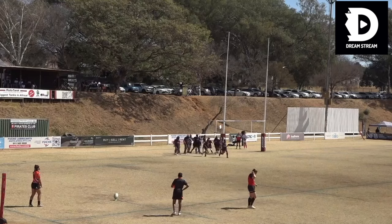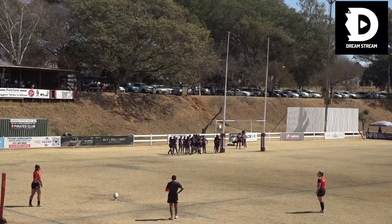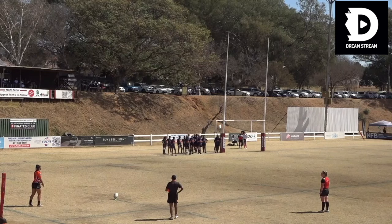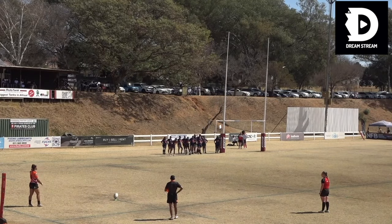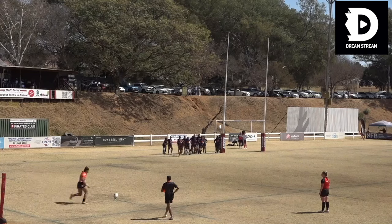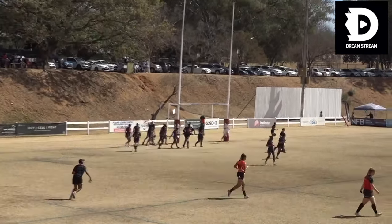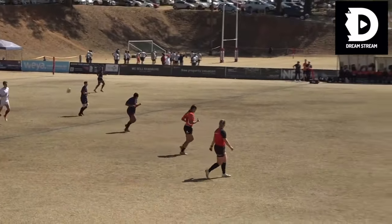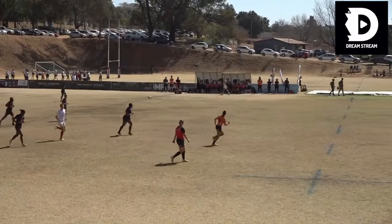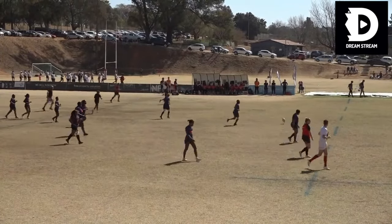Sort of the substitutions out there on our 15 because there's an HIA taking place. Right. We'll see what we've cut out for. That is Max Jorgensen's first touch in Test match rugby.